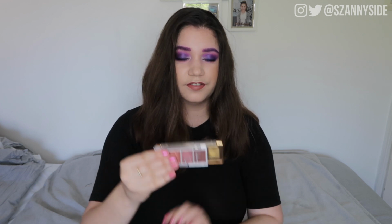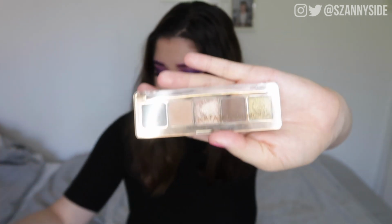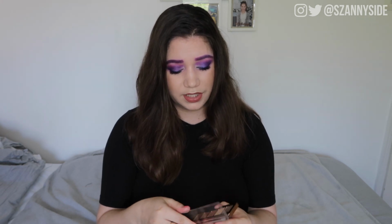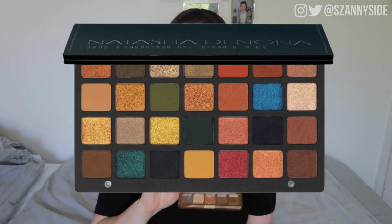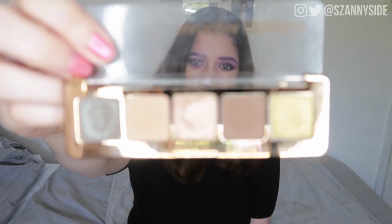They are tiny. But if it's not these ones, then the Natasha Denona Mini Star palette is not far behind. If you can see, it's almost the same size, just a little bit bigger, and obviously the price tag is a lot bigger. But to be fair, based on this, I am super impressed with the quality of these shadows. So I would like to try more Natasha Denona, but I'm not sure I can justify the price, although the Metropolis, one of those two, I would love to try. But till then, you know, I'm just gonna be happy with this.